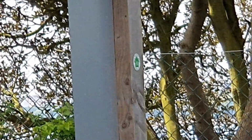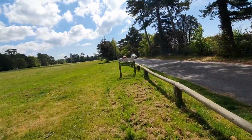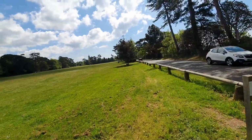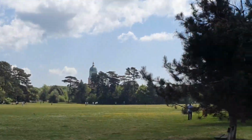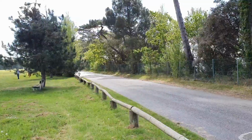I'm definitely still on the right way, which is good. I really don't know what I'm going to do when I get to Emsworth, sort of Chichester way. I mean, that's basically where these current green arrows end, and I'll be on my own initiative, I think, which is terrifying. Good old tower there, so we'll see that in closer detail when we get nearer. But yeah, I think I'll just follow this driveway.